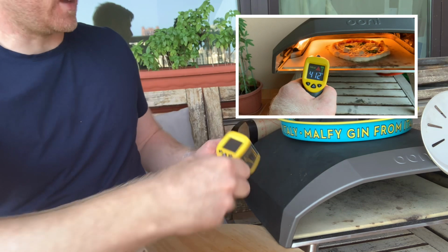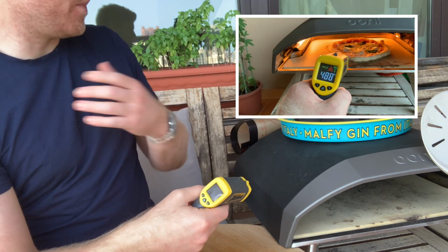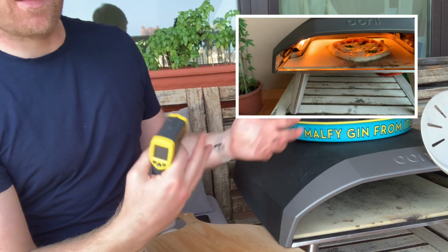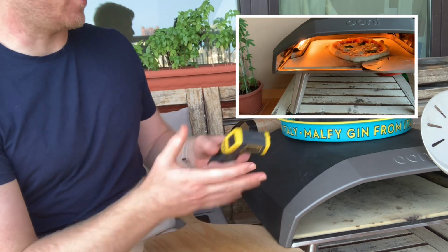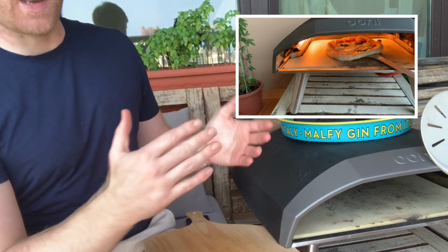Reads out what temperature something is. So yeah, it would be at full whack on the flame. I'd get it to 480, turn it down to low, and then basically it's ready to cook the first pizza when it's about 430, give or take 10 degrees Celsius.